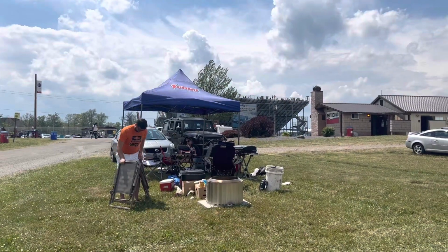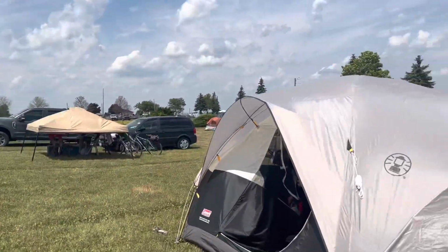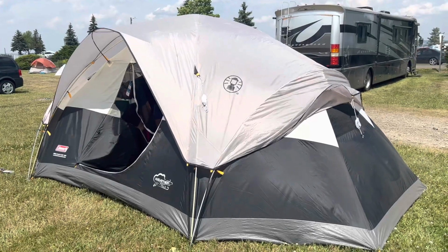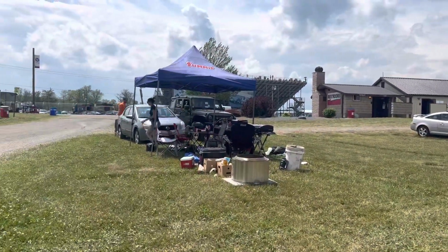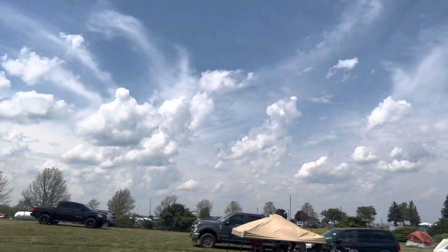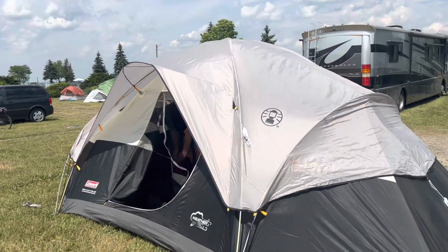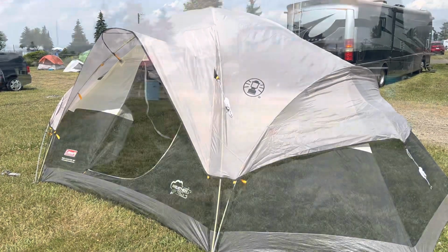So we got about 2 hours of racing left. We're gonna start packing up the campsite here though, because according to the radar, in about 45 minutes, we may have some precipitation. The sky sure as heck does not look like it, but the radar does say otherwise. So we better pack up just in case.